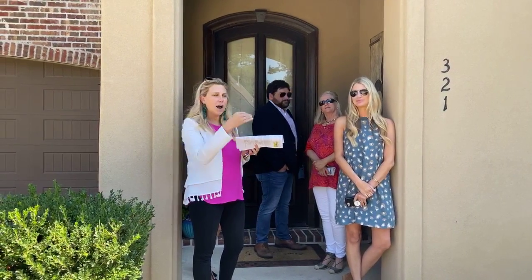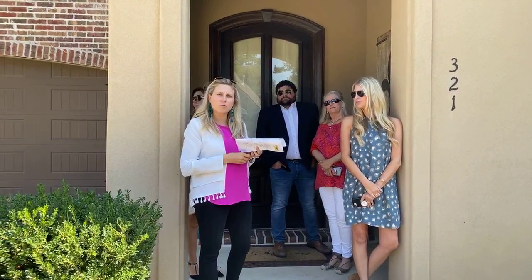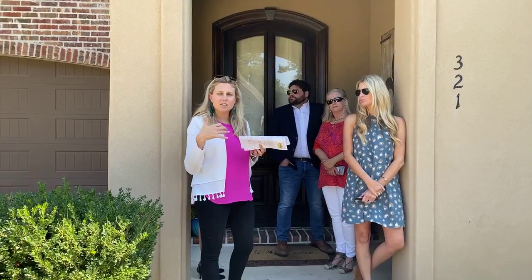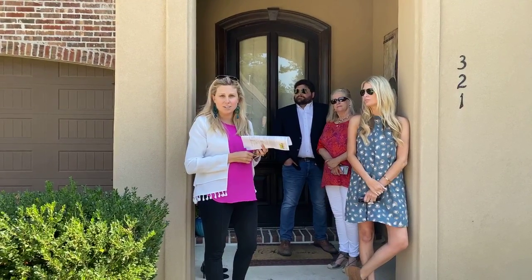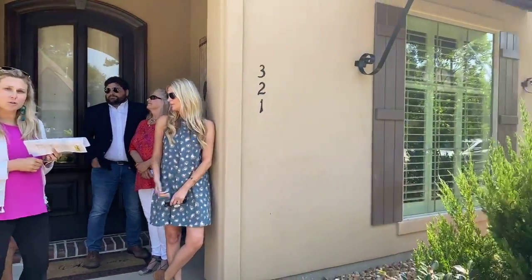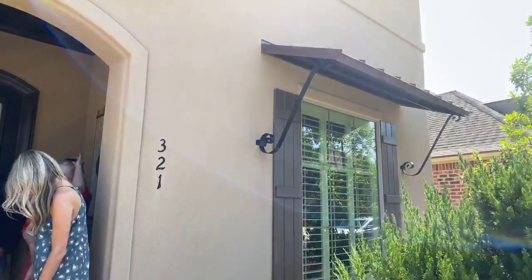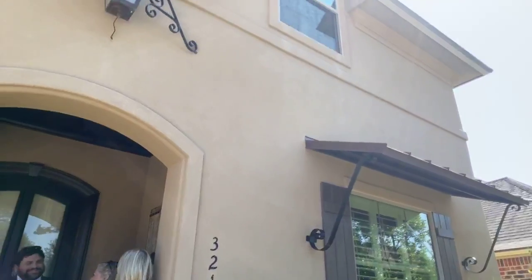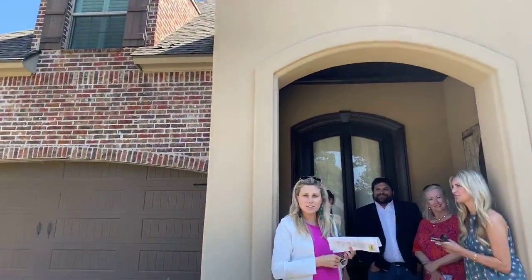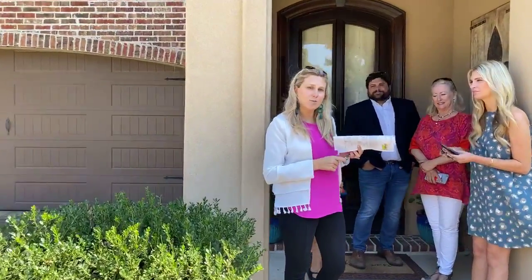Where is that? Highland Plantation is located off of Fortune. Behind Highland Plantation is a gated community called Villas at Highland Plantation. This home is 321 La Villa Circle. The neighborhood is a gated community with a neighborhood pool. I'm going to show you in the back how this home backs to the pond, and then you have the walking trail straight to the neighborhood pool. So come inside. I'll tell you more about this one.